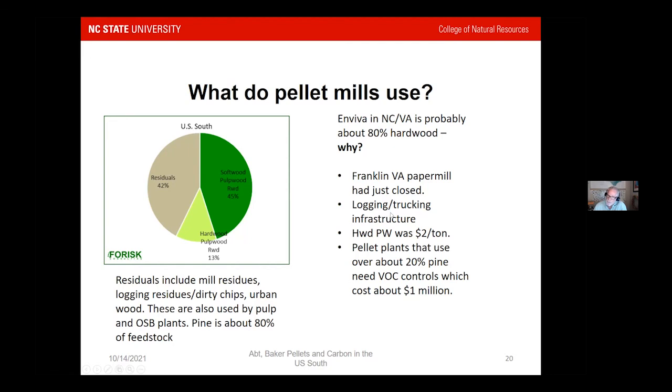Except for mills. And so you can have a very large crooked or heart rot log truck taking that into Enviva. And that's not saying that's good or bad. It's just saying that's what the paper company was doing before that. And that's almost the definition of pine hardwood.